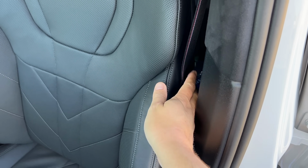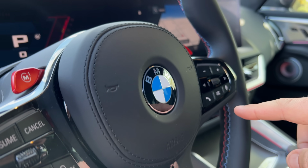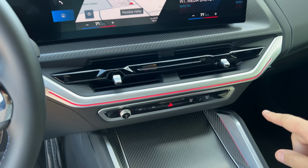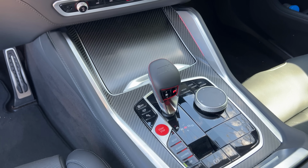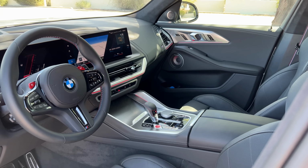Now, beyond the little M drive mode buttons, this interior does have some other M touches since this is an M car. The seatbelts have the M colors stitched into them, which I always find to be cool. And same deal on the steering wheel, little M stitching on the inside of the steering wheel rim like other M cars have. You also have an enormous amount of carbon fiber in this interior. You can see it on the dashboard and in the center console, which further underscores its sporty nature. And speaking of the interior, I want to point out, it's pretty nice. BMW has had some good stages and some bad stages with their interior quality, but we're in a good one right now.